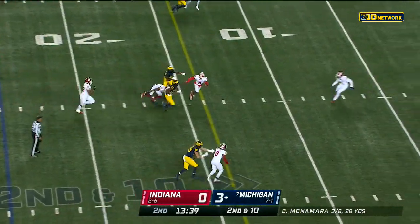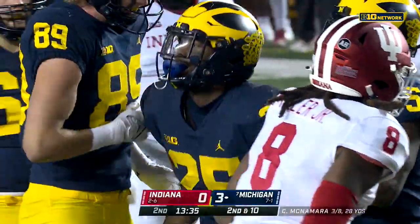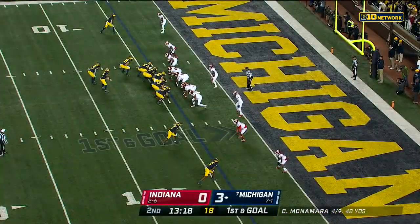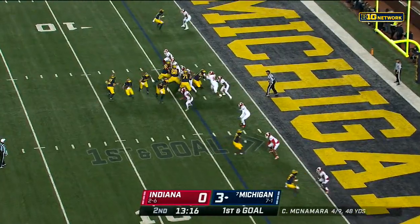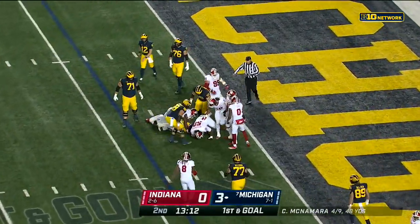Haskins has it. Trucks a man. Has a 1st down. Hurdles inside the 5. 1st and goal, Michigan. Gain of 20. Feed it to him again. Lets the blocks develop and gets to the 2.